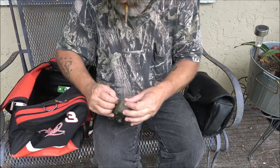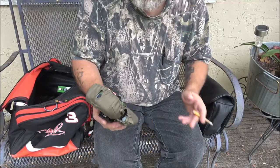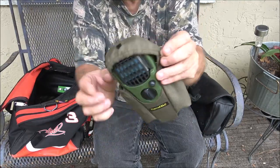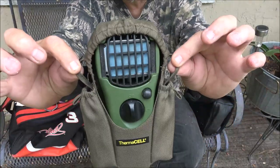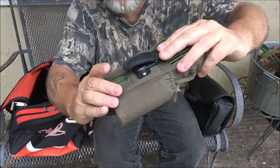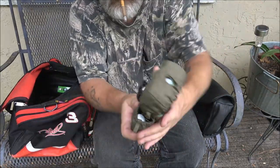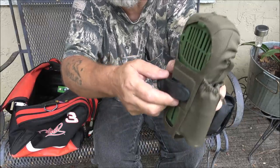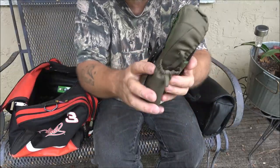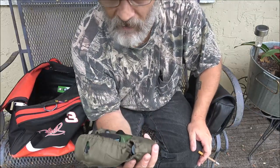I like the color of it. Olive drab. Got two things there. Here's your clip to clip it on your backpack, belt, pocket, whatever, and it turns. So that's cool. So this will either go on my pack or in my pack.